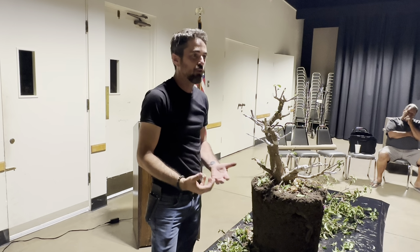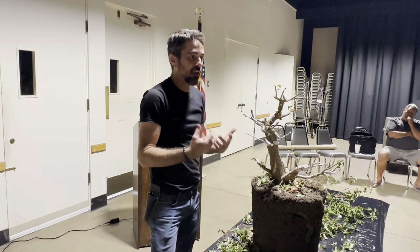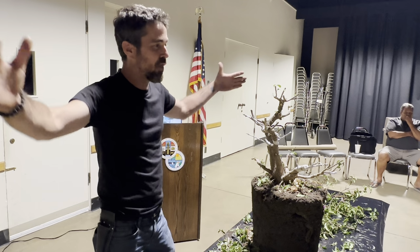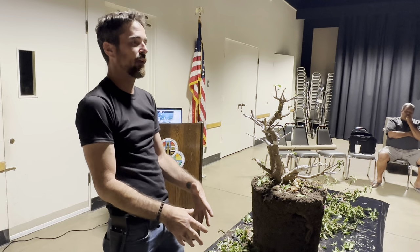Now building with the tree is very, very easy, and I want to get as much work done as possible before I put it in that small pot, and then all that growth goes away.